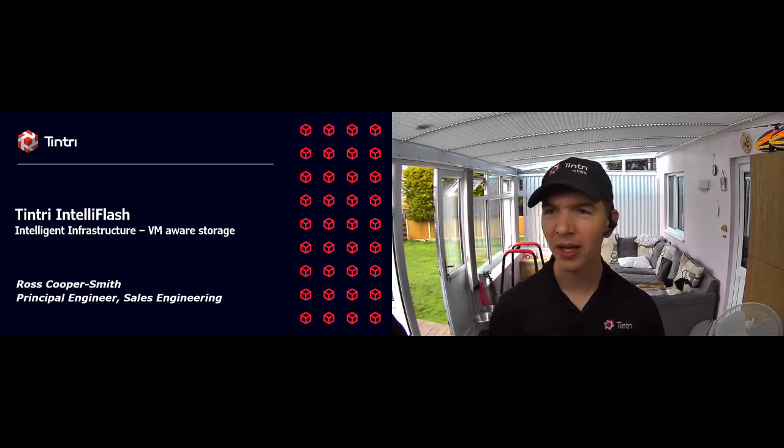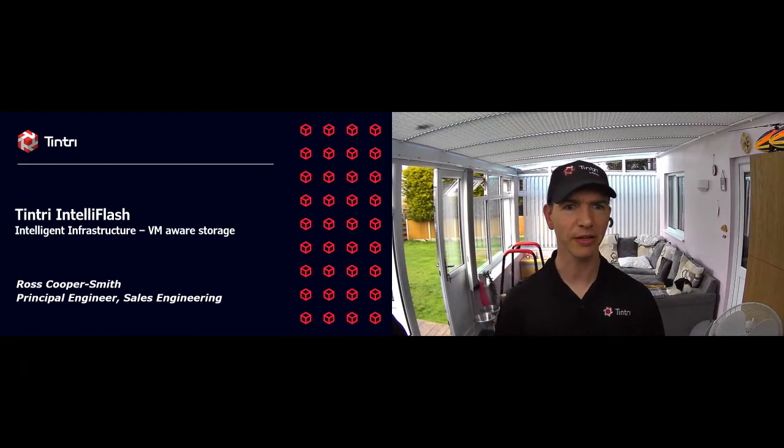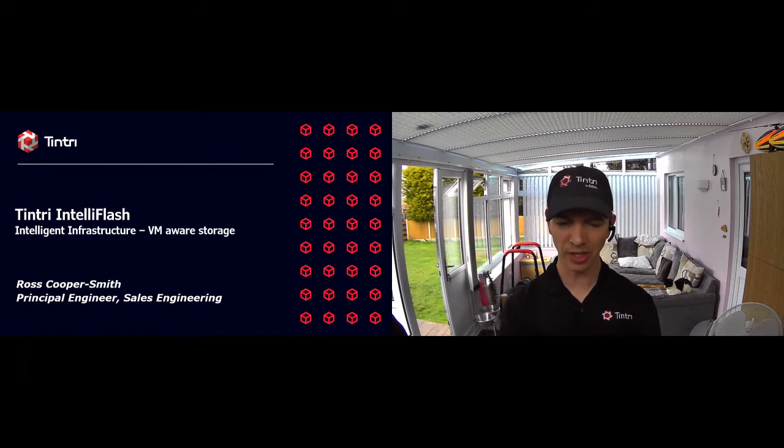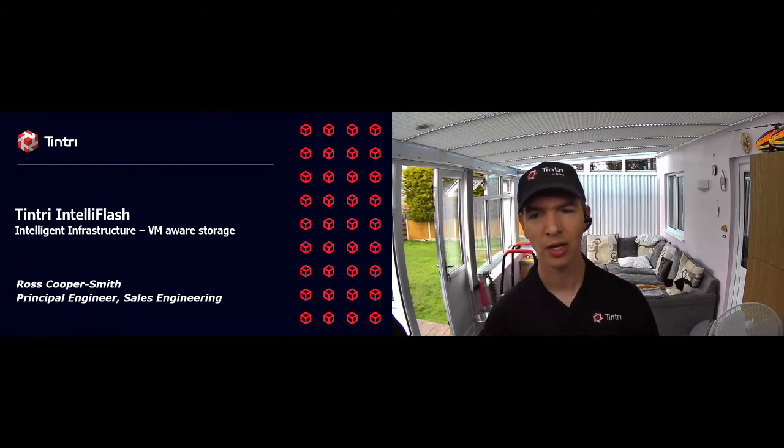So I'm here today to talk about Tintri Intelliflash, which is one of the range of storage solutions at Tintri. As described by Paul Haddo earlier, it's the Swiss Army knife of storage. Very, very flexible, very capable solution for delivering lots of different types of storage, lots of different projects.